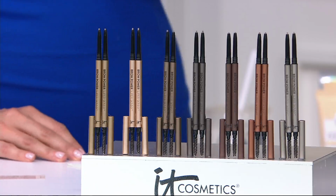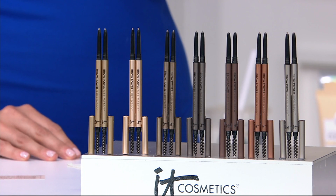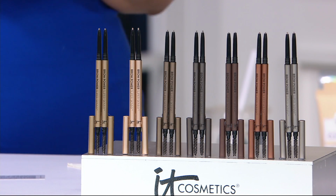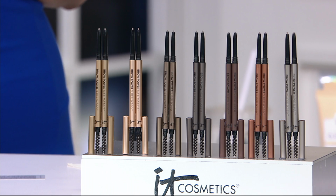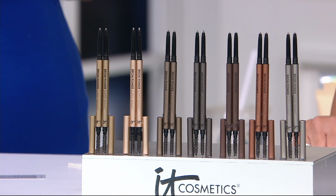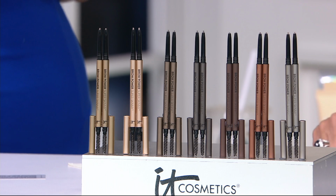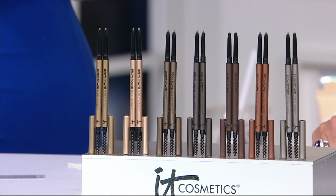Brows are something people overlook when it comes to beauty. It's also a category that IT Cosmetics has pretty much owned here at QVC for the last few years. Their brow products have won Best Brow Product in our Customer Choice Beauty Awards for the last 5 years. This is their newest innovation, their newest formulation. Look at all of those shades, so there's something for everyone.